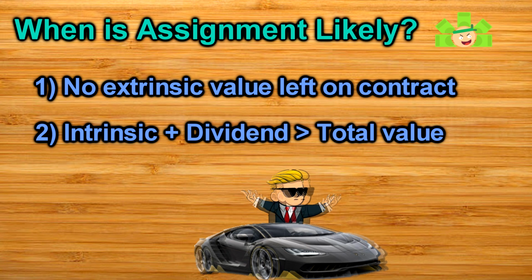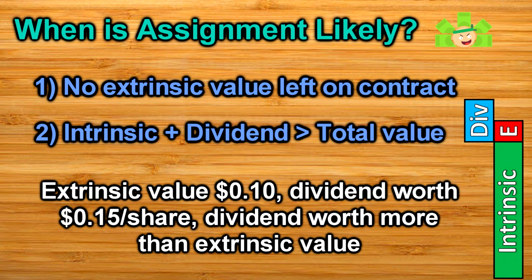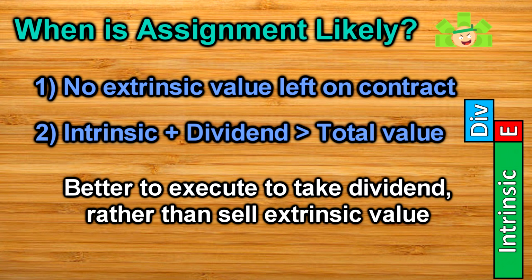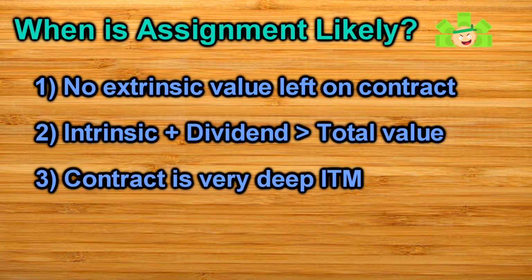Situation number 2. Tomorrow is ex-dividend day, and if you add the dividend to the intrinsic value of a call, it exceeds the total value of the contract. For example, if someone is holding a call with $10 of extrinsic value, but the next day is ex-dividend on a 15-cent dividend, then they're likely to execute. Why would they sell off that $10 of extrinsic value if they can execute the contract, take the shares from you, and then be entitled to $15 in dividend the next day? Keep this in mind when you sell covered calls around ex-dividend date. You're likely to get assigned if the intrinsic value of the contract plus the dividend is higher than the call's value. And finally, situation number 3.